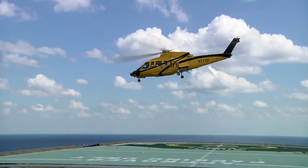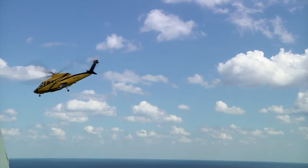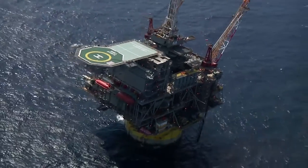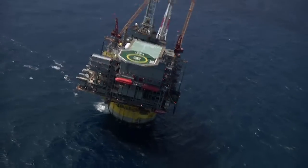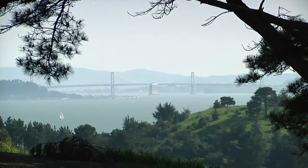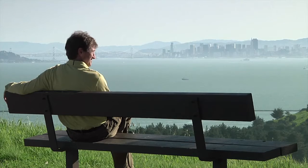It's true that in 60 years of offshore drilling, accidents like Horizon have been extremely rare. But as we push into more challenging environments, here and around the world, the risk will increase. Future oil supply will be hard. But supply is just half the equation.